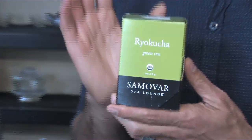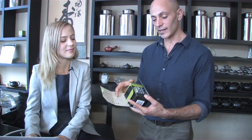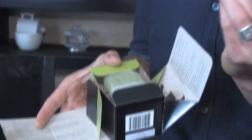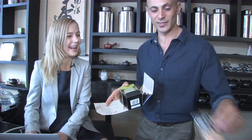So we sell all of our teas now in these kind of boxes. This is our new packaging we just launched. This is special, and I'm excited about it because it's 100% compostable. So this is paper. It says reused cardboard, right? So this is second time around. And we created a sort of origami style box here. You get a little secret sticker inside every one. Many different stickers come. So any inspiring sticker. Slow is beautiful. Buy all of our teas to get all the stickers.